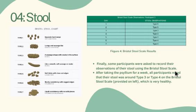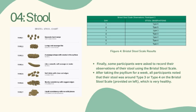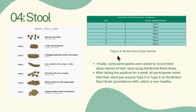Okay. Oh, here we have stool. I asked the participants to record every day what their stool looked like using the Bristol stool chart. Very fun. And after taking psyllium for a week, they all noted that their stool was around type 3 or type 4, which is these two, which is what is considered healthy. So here's an example with a participant who started out on this end of the scale and narrowed down into healthy stool.